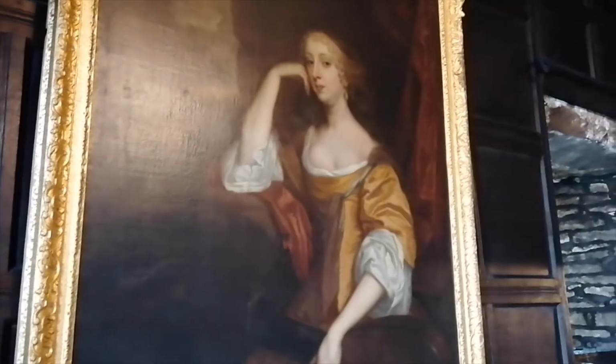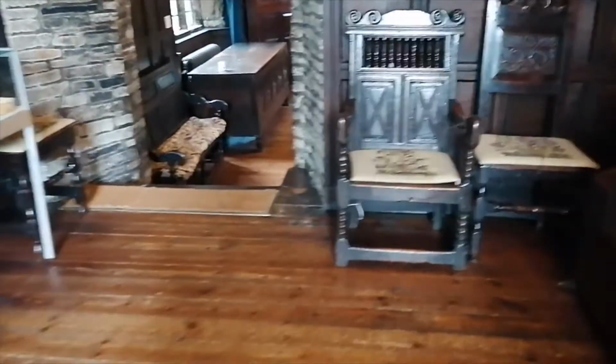Back in the Peel Tower part of the building, and this is the garderobe from the inside. You can see the hole where people had to do their business, and I must say the smell seems to have lingered. You wouldn't want to stop in here too long. Yeah, smells. The smell of old rotting shit.